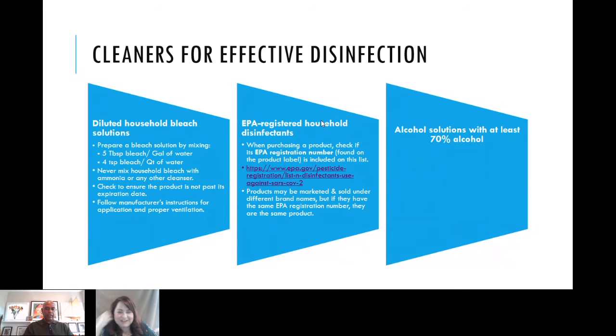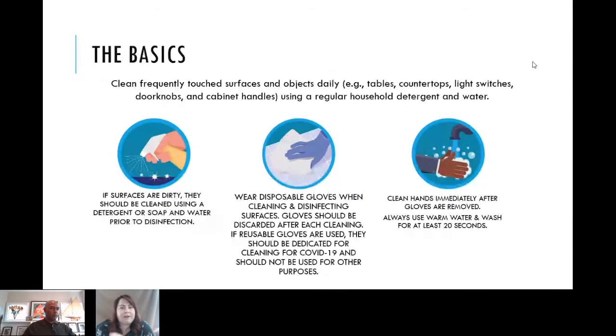Sure. Great. Okay. The next slide here, we're just going to go over some basics of cleaning your home and your own space. Obviously, you want to frequently clean the frequently touched surfaces, the doorknobs, light switches, stuff like that. If the surfaces are dirty, clean them first before you disinfect. They suggest using regular household detergent and water for cleaning, and then moving into these higher disinfectant applications for really trying to kill the germs.